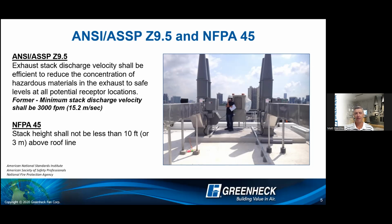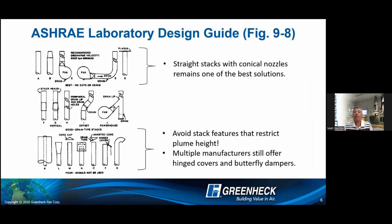For bigger labs, that makes sense. For smaller labs, what I would say is sticking with that 3,000 feet per minute, like we've done in the past, is a really good start. And as the lab becomes more and more of a concern in terms of location of neighbors and what you might be dealing with, again, talking to a wind wake consultant might be the approach that you need. So keep in mind that's changed, and that's just been activated for the last couple months in terms of ANSI Z9.5.